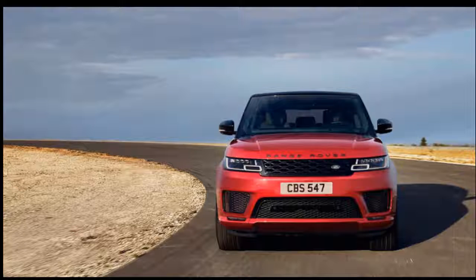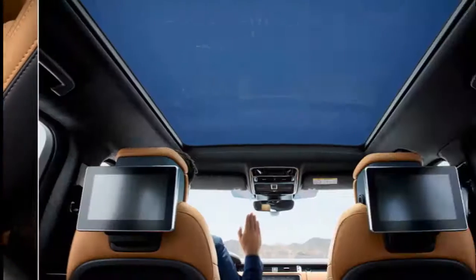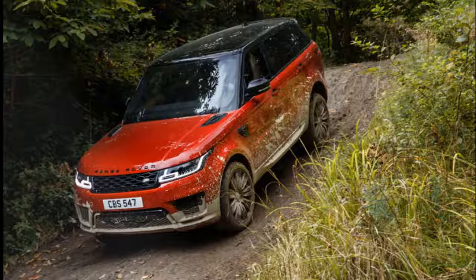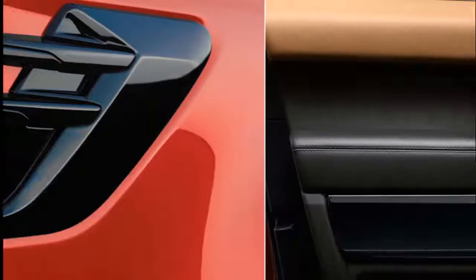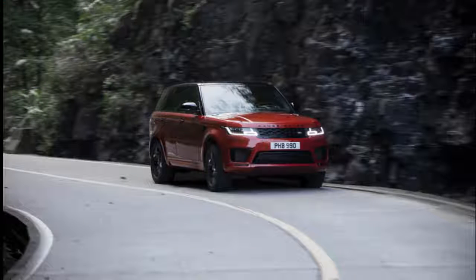Land Rover quotes a 0 to 60 miles per hour time of 6.3 seconds and a top speed of 137 miles per hour, which isn't bad for a vehicle of this size and scope. A battery of 13.1 kilowatt hour capacity means owners can also expect about 30 miles of pure electric range, albeit with lower performance since the electric motor is rated at just 114 HP. EPA rated numbers will be announced closer to the market launch.